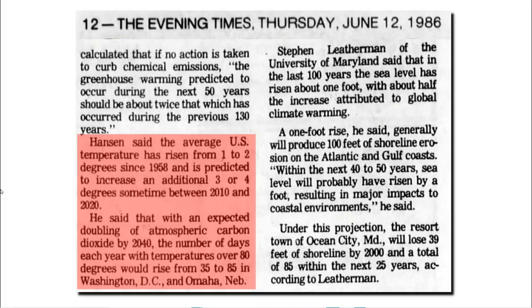35 years ago, he said, the average U.S. temperature has risen from 1 to 2 degrees since 1958 and is predicted to increase an additional 3 or 4 degrees sometime between 2010 and 2020. He said that with an expected doubling of atmospheric carbon dioxide by 2040, the number of days each year with temperatures over 90 degrees would rise from 35 to 85 in Washington, D.C.